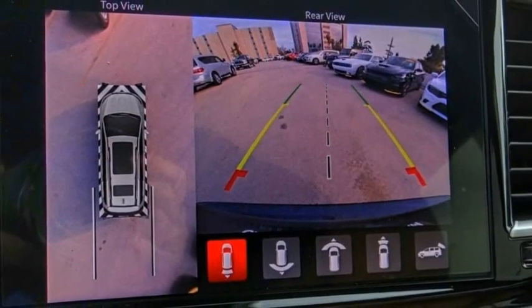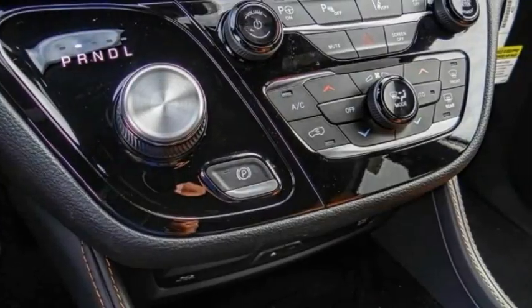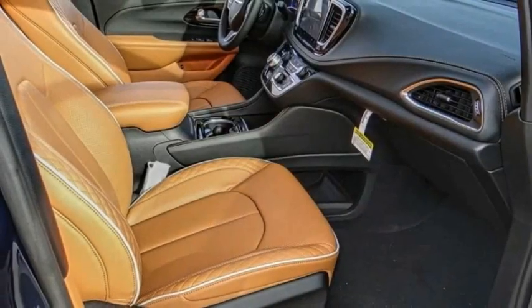Here are some of this vehicle's great options: rain-sensing wipers, electronic stability control, alloy wheels, rear spoiler, power lift gate, brake assist, traction control, remote keyless entry, fog lights, speed control.